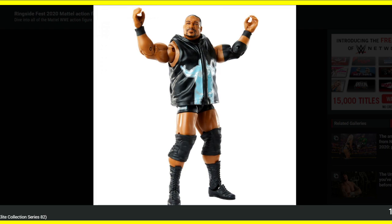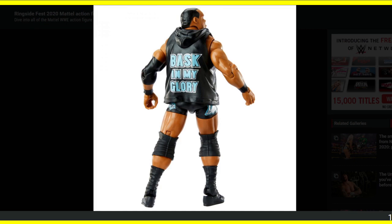We got Keith Lee. This is Keith Lee from Elite Series 82. Keith Lee in black attire, looking very impressive there. Basking that figure's glory. So, yeah, Keith Lee there, basking my glory written on the back. I like the face sculpt on it. I think it looks really, really cool.